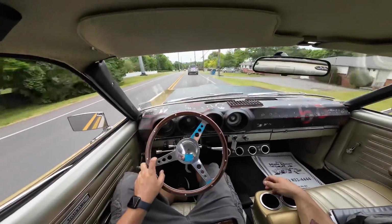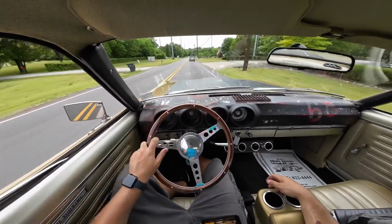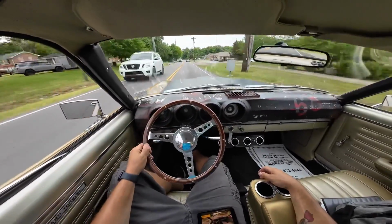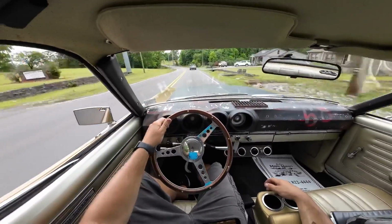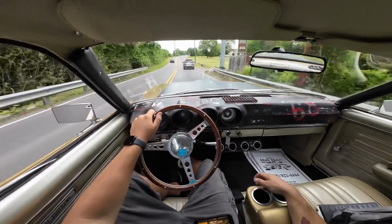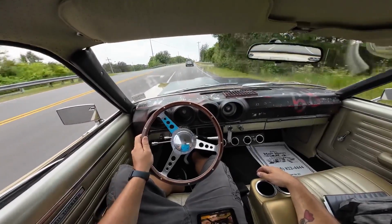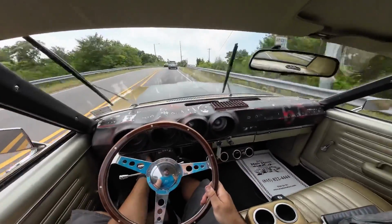Pretty smooth going down the road overall. Getting in our brakes again. Still pulling to the right there. Definitely not as bad. Back in our throttle. Catching up to this guy left and right. Getting the brakes again. Speedometer's working. Oh yeah, and also, I don't think we even tried the wipers, but they work.